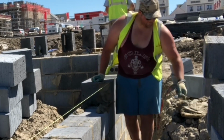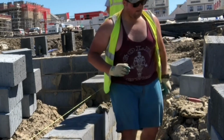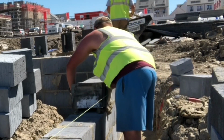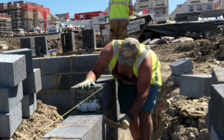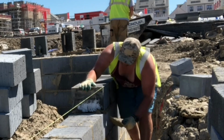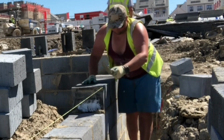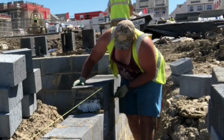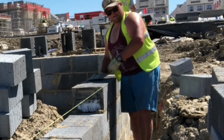So I was looking at just the size of some of these blocks and the way we're getting the gear. Even with my old man having all the gear right next to him, loading them up, I can't see myself getting that. Say I'd set the first course out, I'd have to lay 2 gables in a day, and the corners. I don't think I could do that myself.